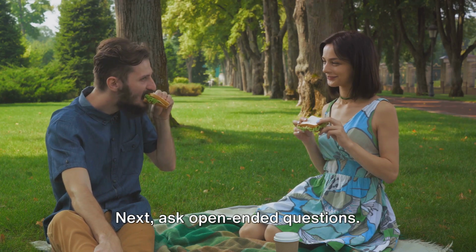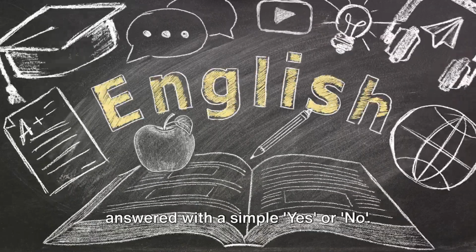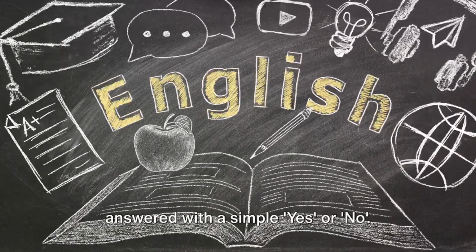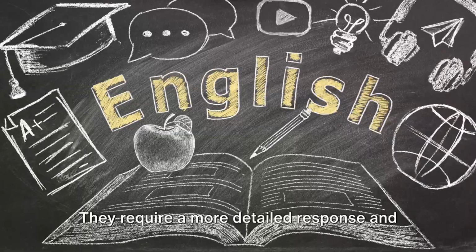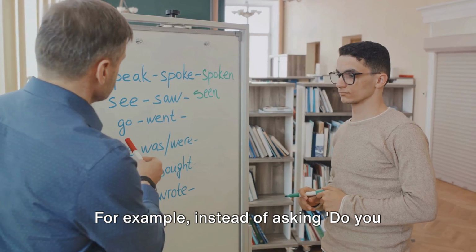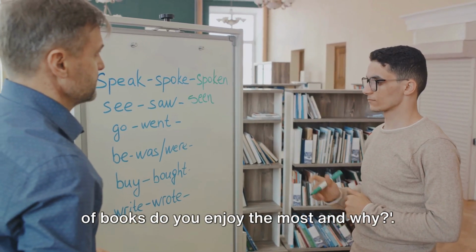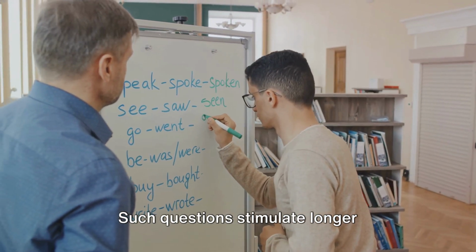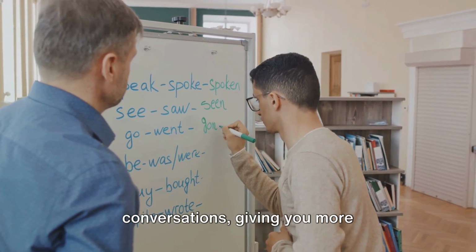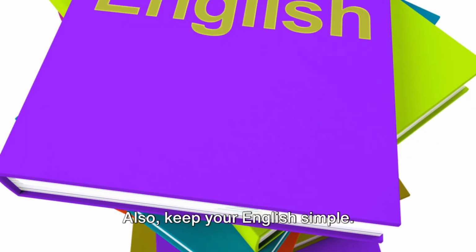Next, ask open-ended questions. These are questions that can't be answered with a simple yes or no. They require a more detailed response and encourage the other person to share more about themselves. For example, instead of asking, "Do you like reading?" you could ask, "What kind of books do you enjoy the most and why?" Such questions stimulate longer conversations, giving you more opportunities to practice your English. And also, keep your English simple.